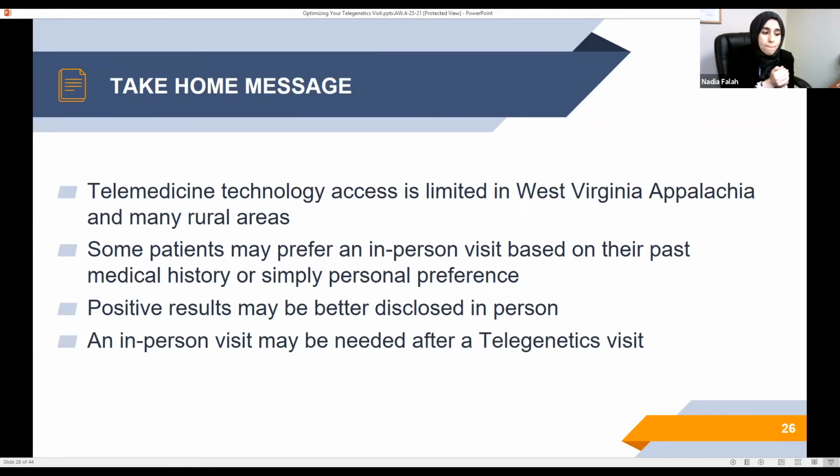So positive results, as Dr. Nurmachi stated, are better done in person, even if the patient lives a few hours away. It could still be problematic for some. And the last thing, it is observed in our practice that an in-person visit may be needed even after the telegenetic visit. I wouldn't call it a failure, but I would say an incomplete assessment could be done through telegenetics. So you start as a preliminary and then you bring them to the clinic for a full evaluation. And again, some cases will require an initial in-person visit in general.